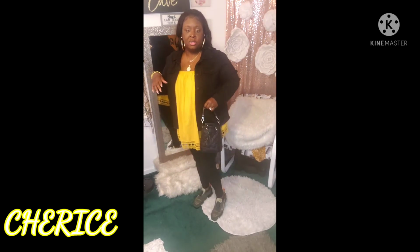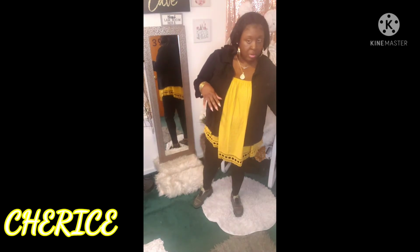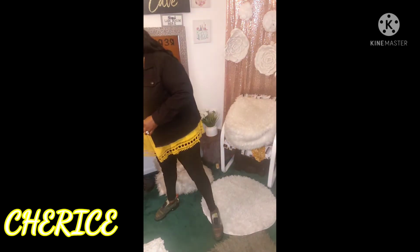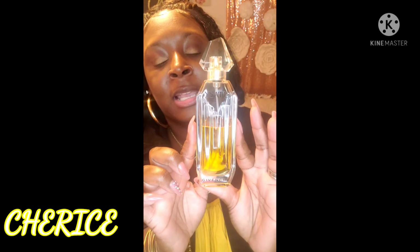I'll probably put the other strap on it and carry it crossbody today, y'all. So, scent of the day, you guys, I'm wearing an oldie but goodie, Ysatis fragrance. This smells really good. This was in one of my perfume hauls, my favorites and stuff like that. So that's an old school one. If you're as old as I am, you know what Ysatis is, I guess I'm saying it right.